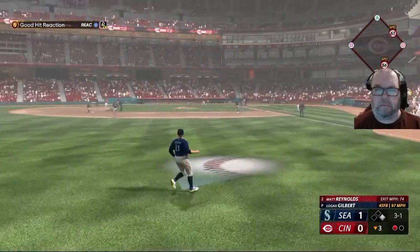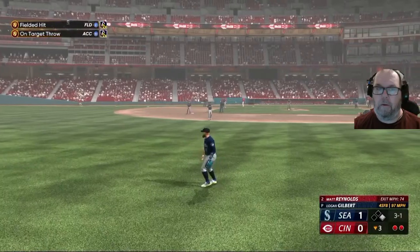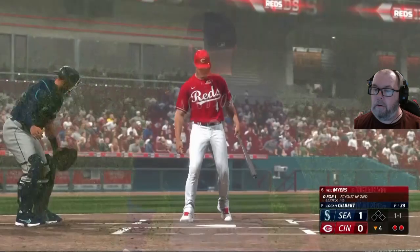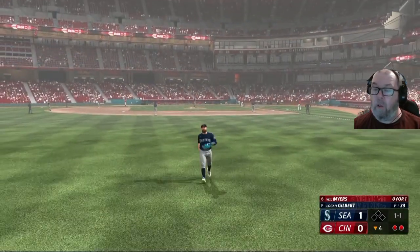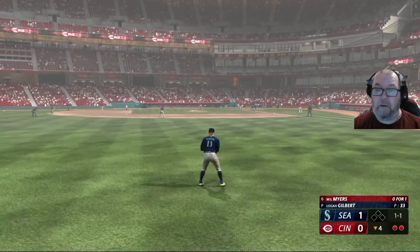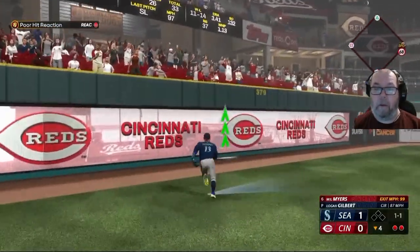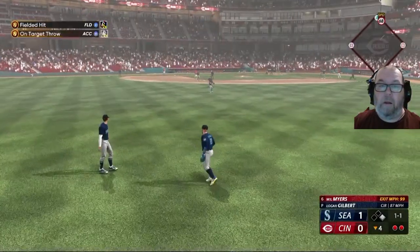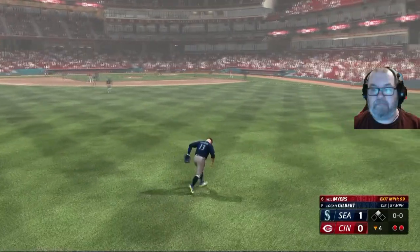In the air, left side. Jacobson makes the grab, two down. Not bad. Will Myers now, bottom of the fourth, two outs. We're up by one. That one ripped. That's going back. Back some more. And it hits the fence. And he's in. A two-out double. Everything came together for him.